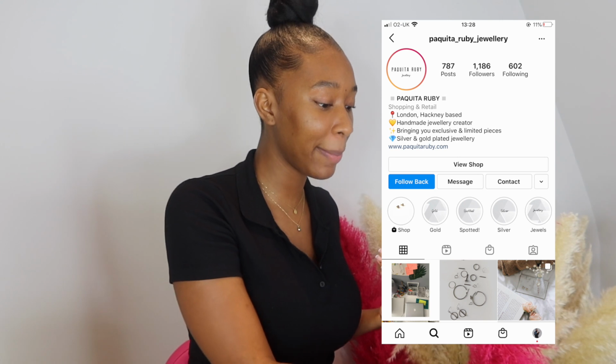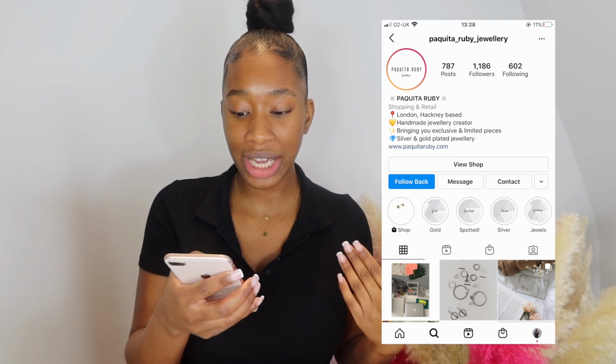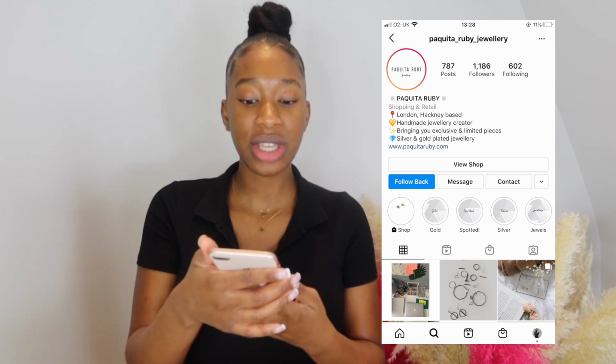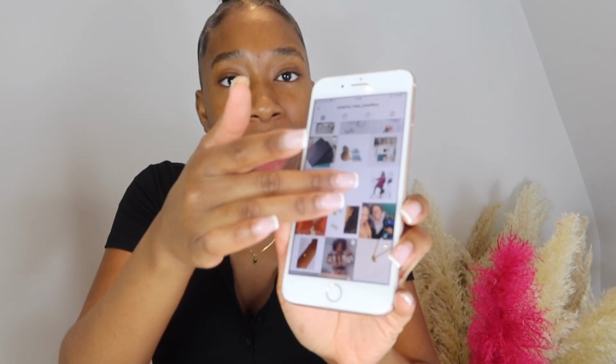The very first thing I want to mention, so I've got 2 products that were gifted to me this week from black owned companies. So the very first thing I want to mention is this gorgeous necklace you see me wearing. This is from a company called Paquito Ruby. Let me just double check the pronunciation because I've noticed I can't really speak. So this is from a company called Paquito Ruby Jewelry. I will definitely put it on screen, and it's from a black owned company.